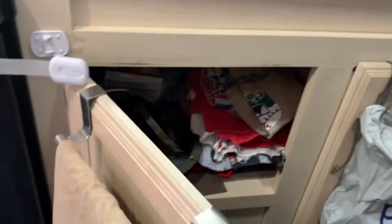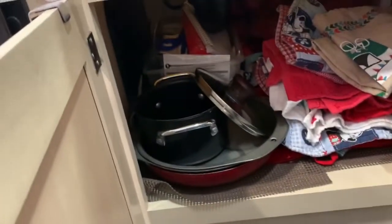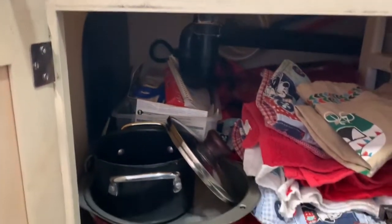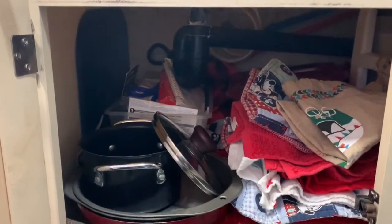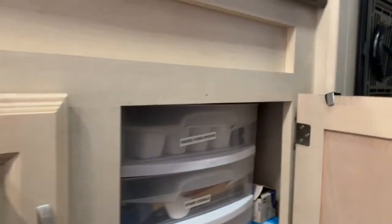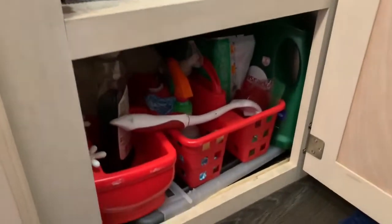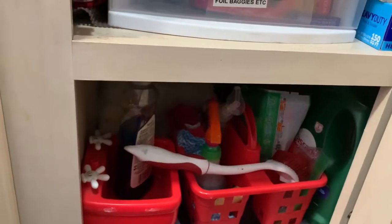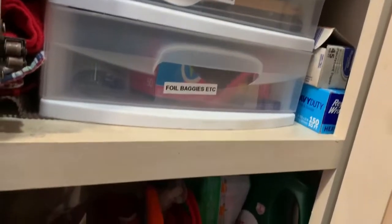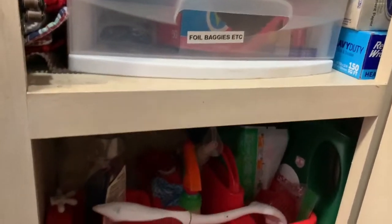Under the sink storage, I have towels, a few pots and pans. Back here in the back is like the essential, kind of your junk drawer at home, where it's got the scissors and tape and batteries and more command strips if we need them. And we keep one towel here. I have another towel up top. And then in here, down below, we've got cleaners like laundry soap and detergent, hand soap, dishwashing soap. That's what I'm trying to say.